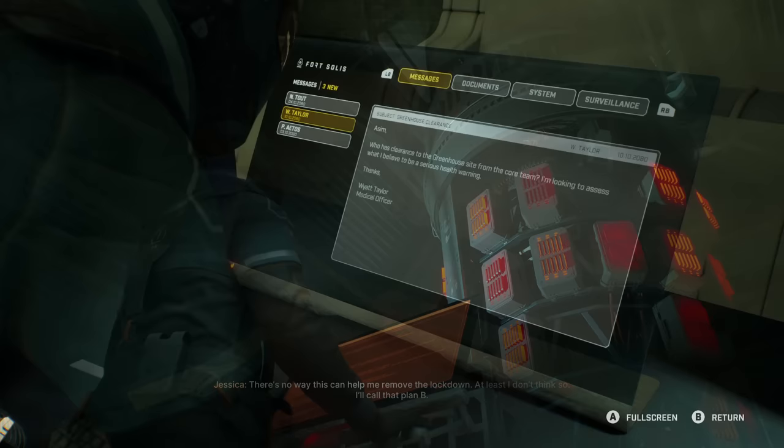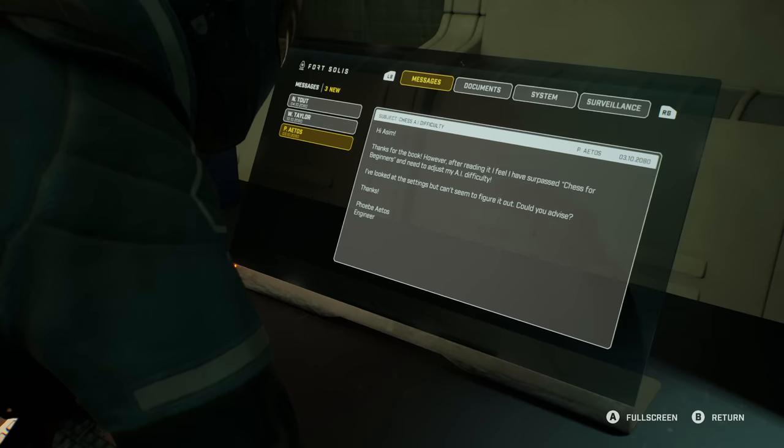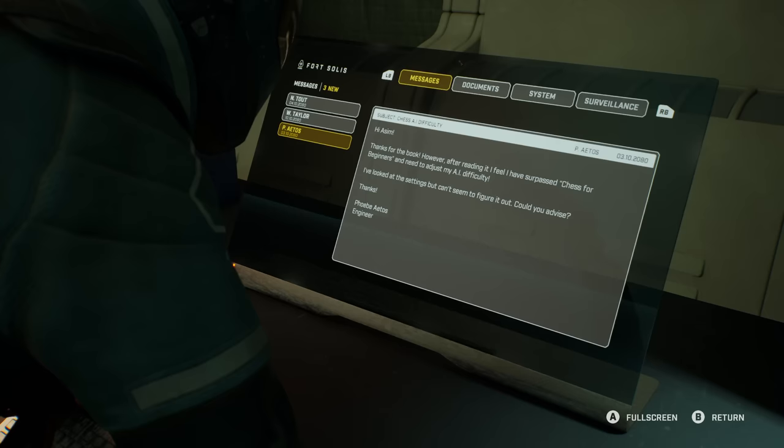Asim, who has clearance to the greenhouse site from the core team? I'm looking to assess what I believe to be a serious health warning. Yeah, you see, this is clearing up something. Something isn't right. Hey, Asim, thanks for the book. However, after reading it, I feel I've surpassed chess for beginners. I need to adjust my AI difficulty. Oh, no. Don't be messing around with that. I've looked at the settings but can't seem to figure it out. Could you advise? Thanks. And that's from Phoebe as well.